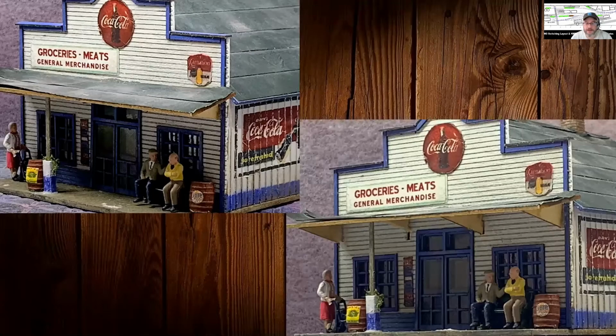And then if you want to move along here, so here's the front. The thing that tortured me the most is those posts, even though they were cut to the standard on the instructions, they didn't match up with the roof of the porch.